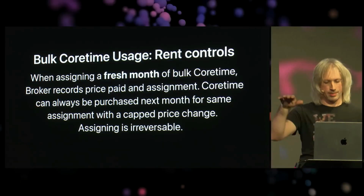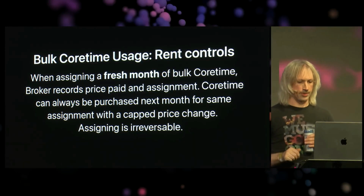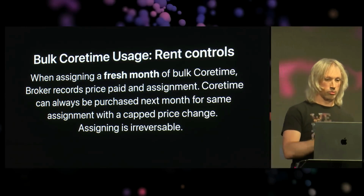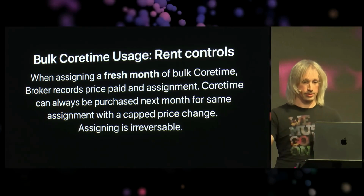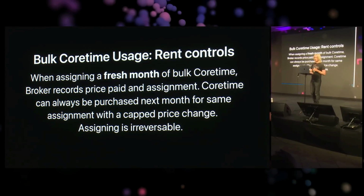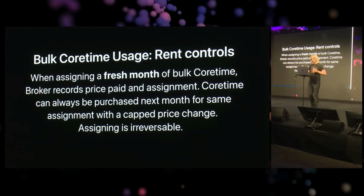And there is always an option of next month, the same purchaser paying the same or similar, maybe there's a capped price increase, for the same amount of core time for the same assignment. This means that long-running assignments are able to clearly make predictions on their exposure, their price exposure, their costs.